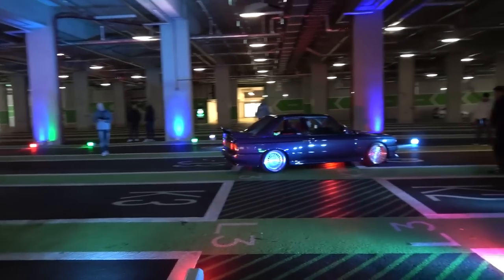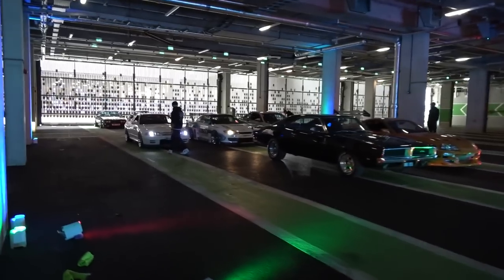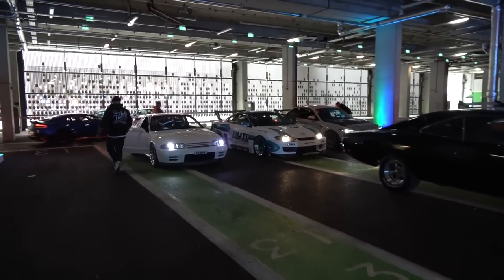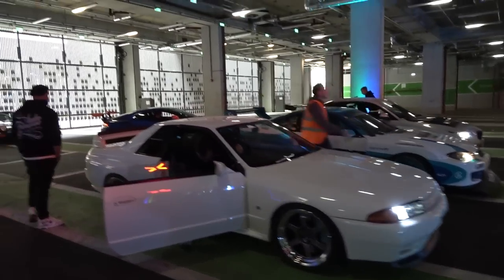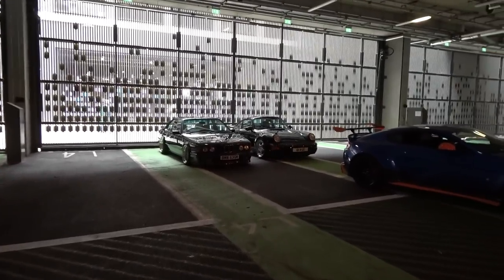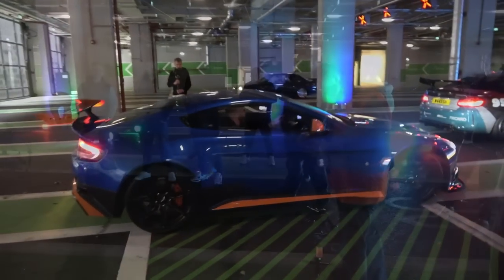We have Adam T. Hello. This is nuts. Corridor security. Supras, this is mental. Also Finesse's cars: S15, R32, M2. Some really, really cool stuff. At the back, 6 Series, old 911, and obviously the GT8, all being lined up.